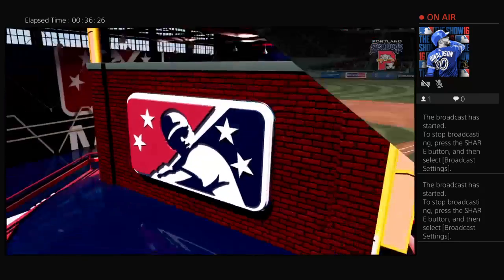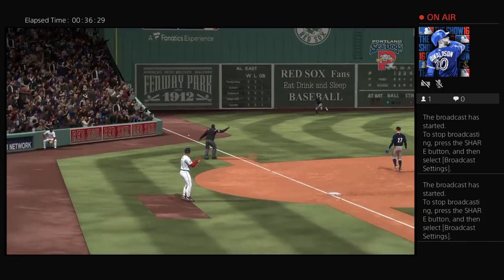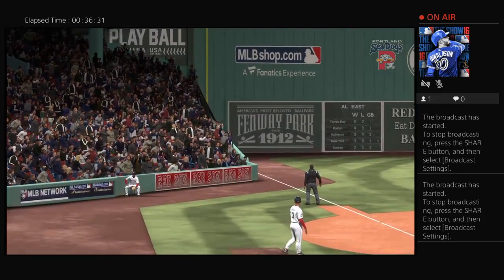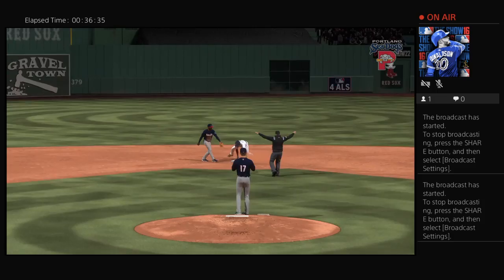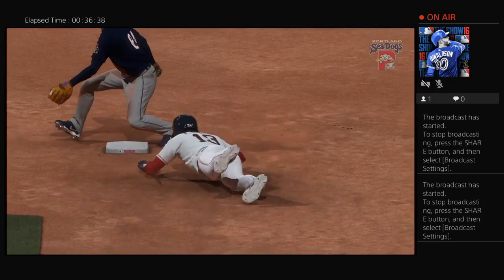A well-deserved double on a great swing. Got everything going on time. He stayed balanced and he squared it up about as well as you could possibly ask. And you can feel this crowd waking up a bit here as the guys are starting to make some noise with their bats.